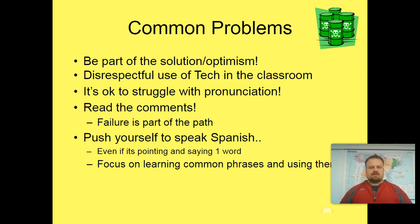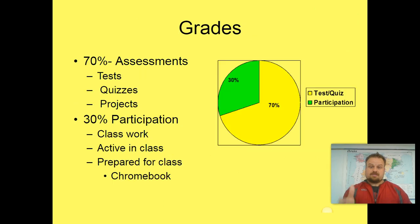Common problems, we're going to talk about this in our next segment because we're going to get into our classroom culture and we're going to talk a little bit about how we approach every day and what kind of attitude we need to be successful. So when we look at stuff like grades, we know what we're getting into. So we'll be talking about that in our next segment.